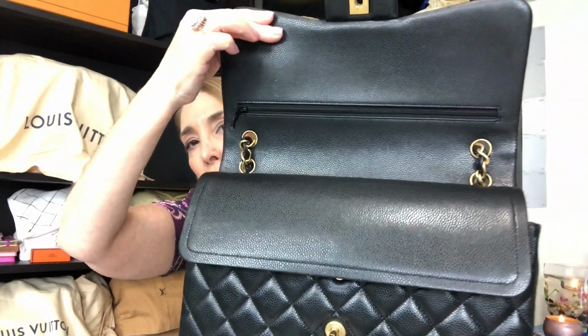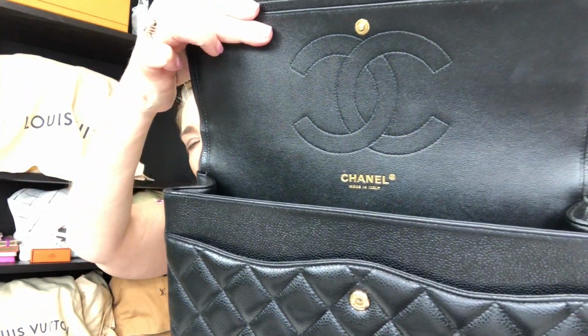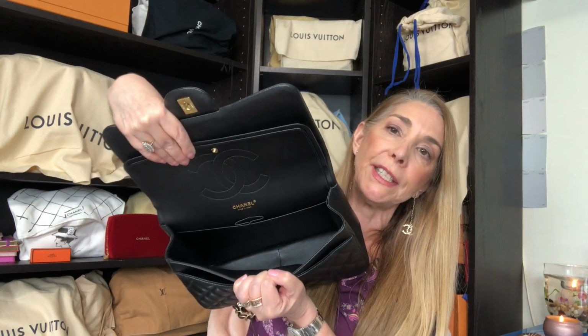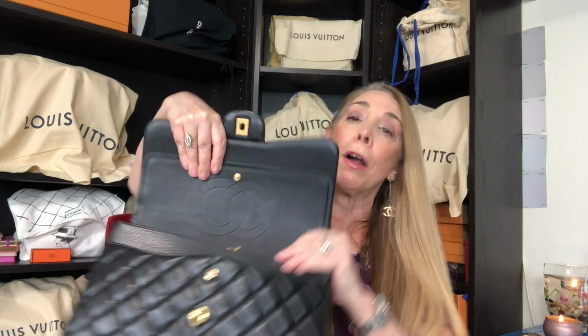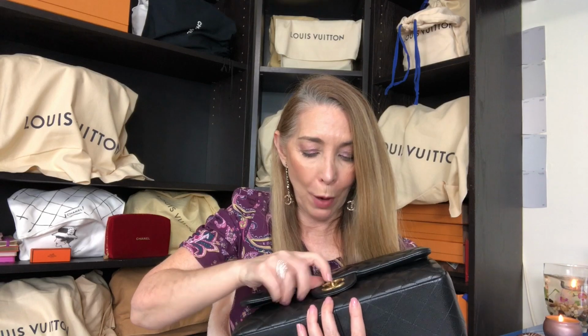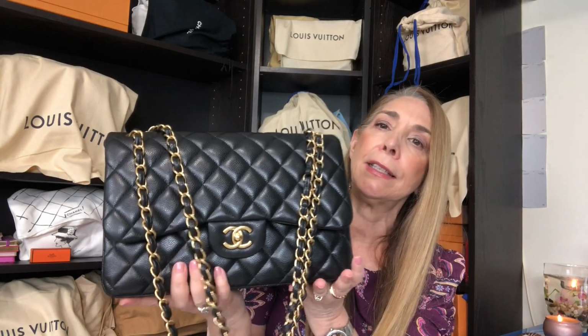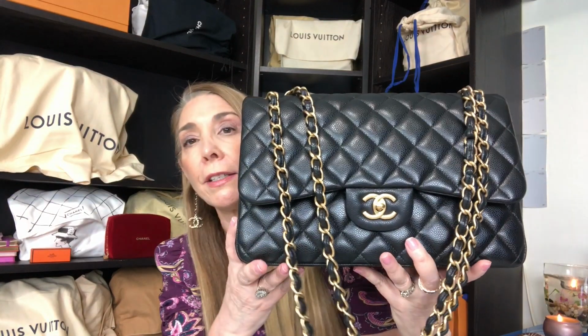The interior looks brand new. This one was made in Italy, and it is an all black interior, and I hope that you can see it is in pristine condition. There are no marks. There are no scratches of any kind. The chain is in beautiful, beautiful shape, and it looks like it just came out of the boutique, I have to be honest.